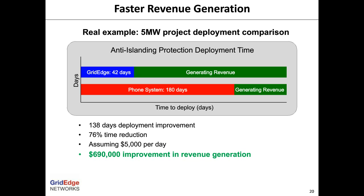The IPP was under pressure to start making loan payments as soon as possible and could not wait that long, so they approached us. GridEdge committed to delivering in 6 weeks and completed the project ahead of schedule. The ability to reduce the interconnection time and generate revenue sooner was very significant in this case.